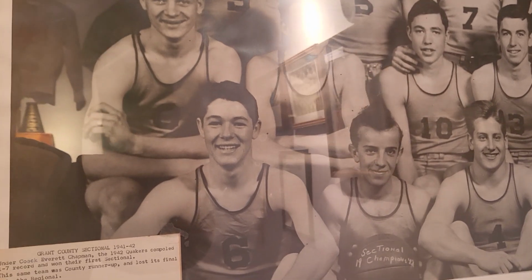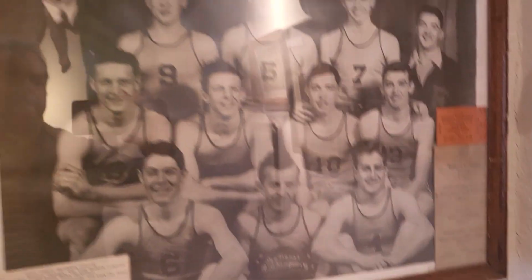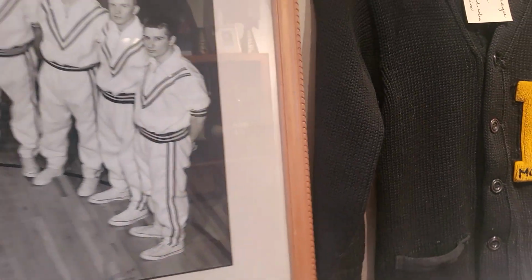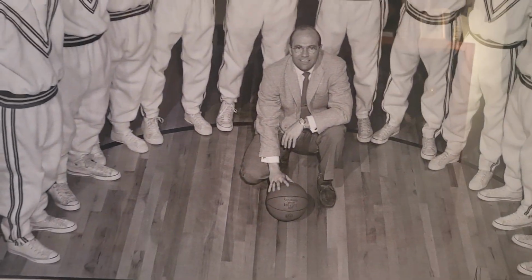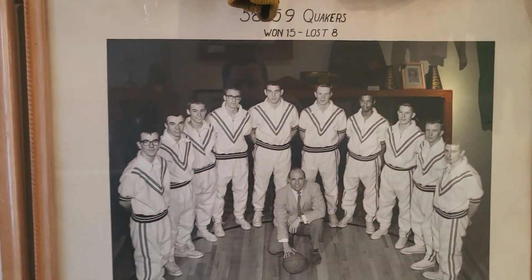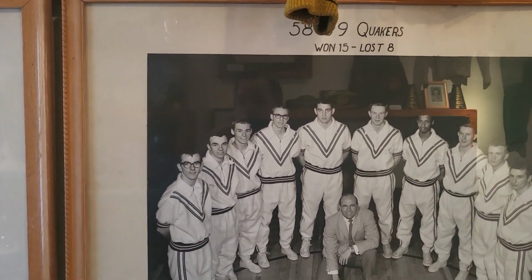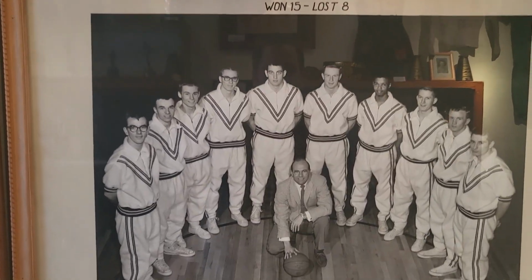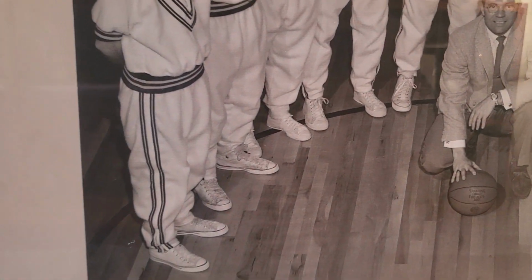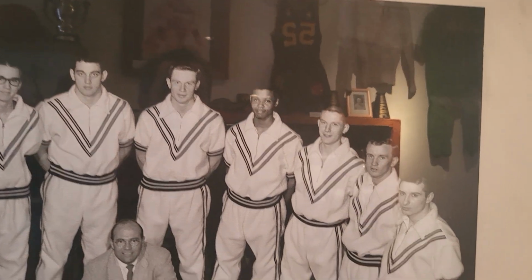It's a 1941-42 Grant County basketball team. '58 to '59 Quakers basketball team. So I would assume that's the Fairmount High School basketball team. Won 15, lost 8.